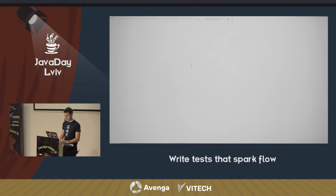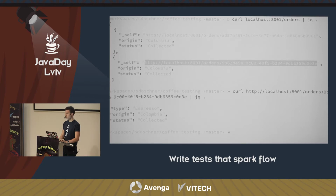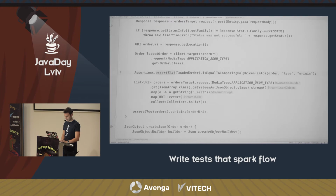It's the same thing I did here with just querying for the order, or I can also query it directly to see whether that looks right. Yeah, all the information is correct, right? Because we want to see whether the persistence, for example, works correctly, as part of that test. So we're going to load that again using this URL and then assert that all of that information is correct. And then we can even go to the target where all of the orders are included and see whether our order is included there as well.